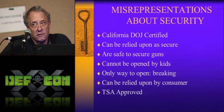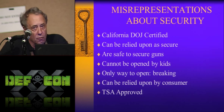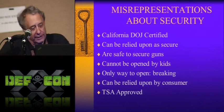So, misrepresentations about security. California DOJ certified. In their world, they think that's secure. They claim the safes can be relied upon as secure, are safe to secure guns, and cannot be opened by kids. And what we were repeatedly told is that the only way to open these safes is by breaking them. When we asked, both Toby and myself went to different stores: can kids get into these safes? Absolutely not. Not in a million years. Well, it's really amazing how quickly a million years goes by.